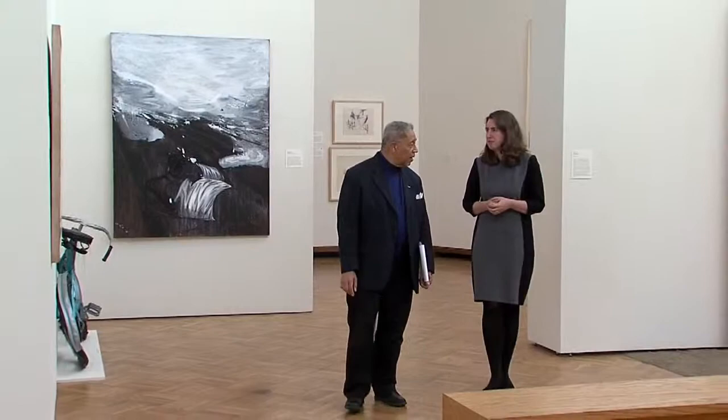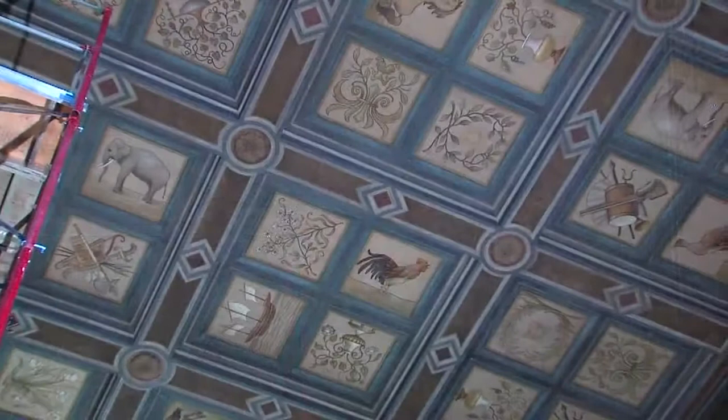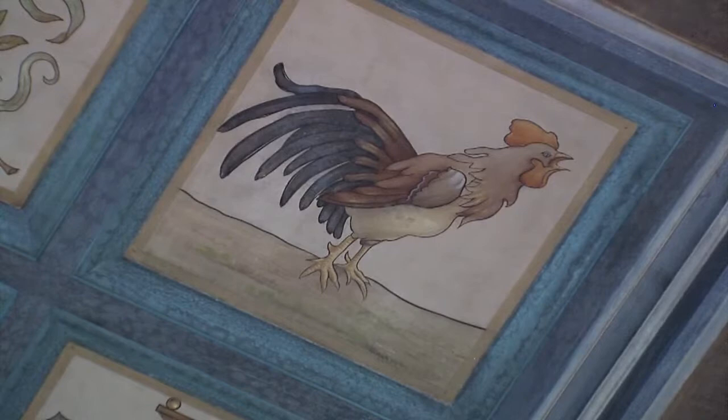Art was created for life, not just for museums. All of this is about life. The museum houses what talented people have created. But here, the house itself is art.